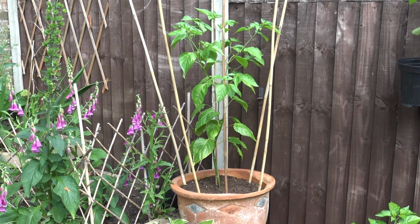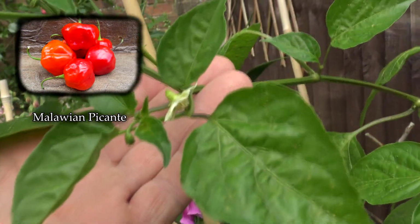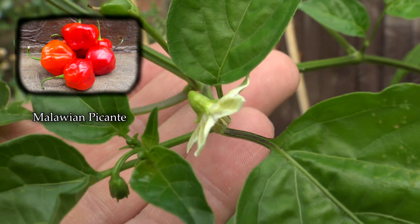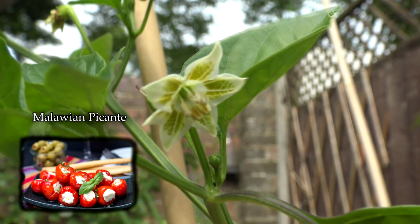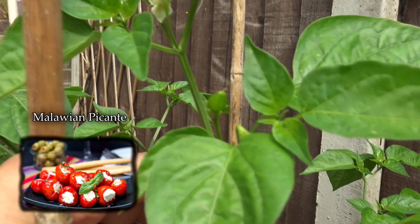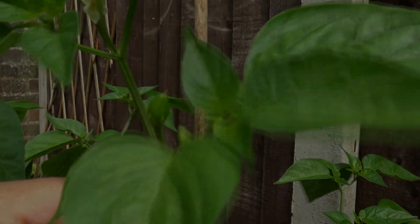Next up we have my Malawian piquant. You may have seen these in the supermarket stuffed with cheese and suchlike, and they're quite sweet as well. Again, I've never grown these before, unlike the last one, so this is a new one for me. It's a beautiful little flower on it as well, I really like it. But yeah, really hoping for some good things for these, and very tasty, I'm sure.